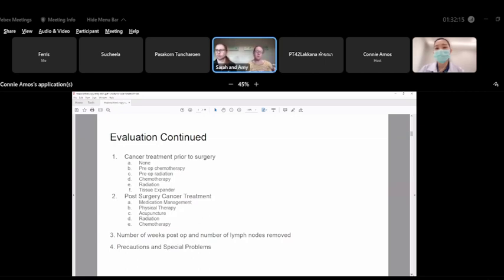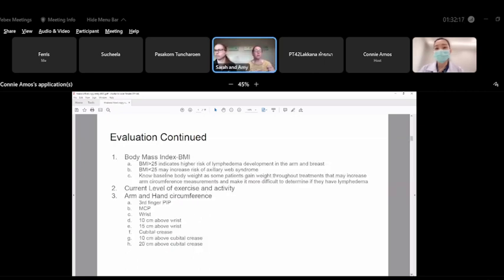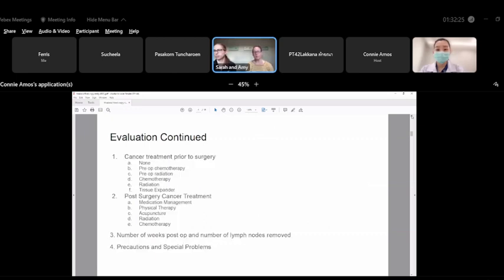And then we always like to have in our treatment note any precautions or special medical issues they may have. Do they have osteoporosis? Do we need to be careful with any kind of joint manipulation or shoulder range of motion or anything else? We like to put that at the top of the note, so when you go and look, you can see anything that you might have to be concerned with.